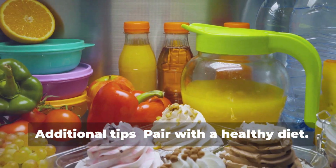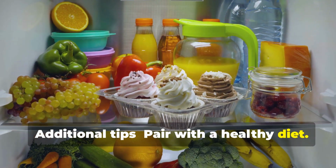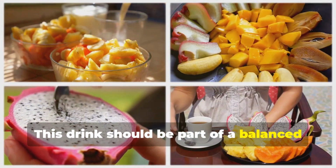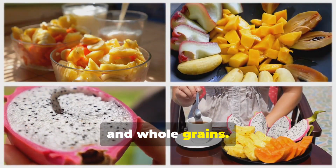Additional tips. Pair with a healthy diet. This drink should be part of a balanced diet that includes plenty of fruits, vegetables, and whole grains.